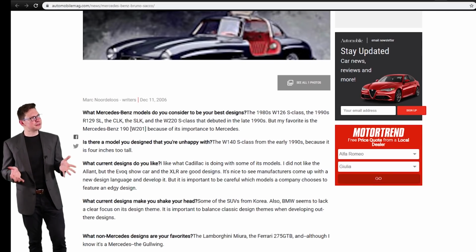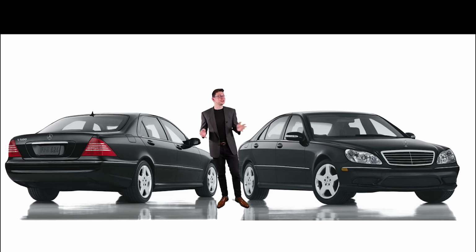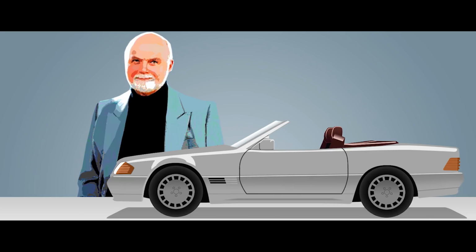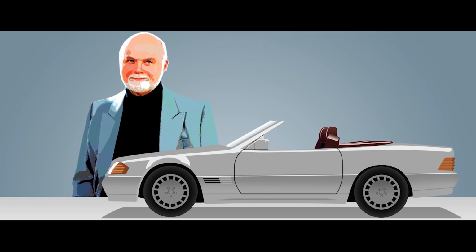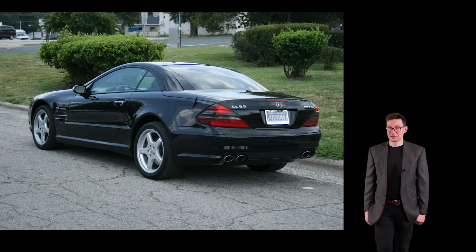Alright, let's go back to the interview. Mr. Sacco was asked about his favorite designs, among them being the W220. Yes, it's got a perfect rear end. The W140, the rear end is just slightly too big for me. Still a great rear end. But personally, I think his greatest work is his last, the R230. My goodness. That's actually a better rear end.